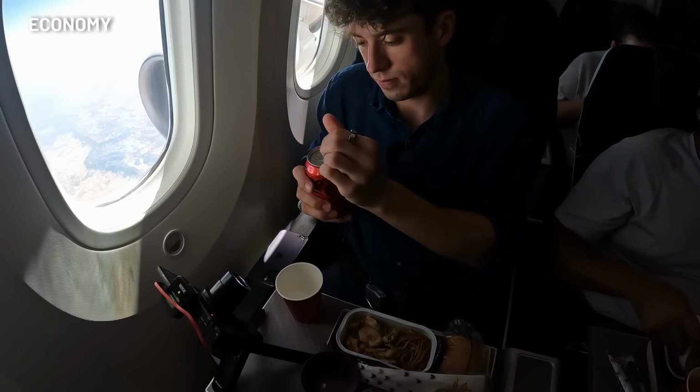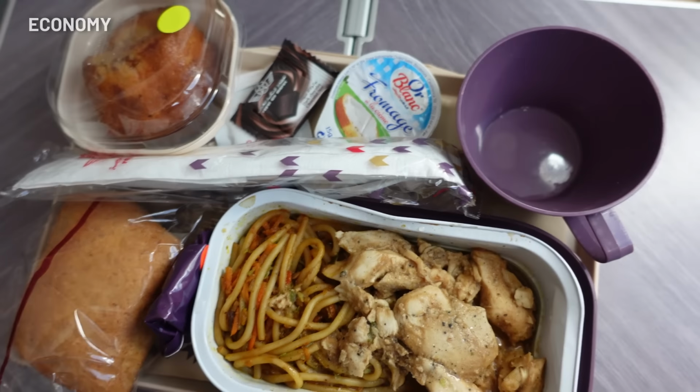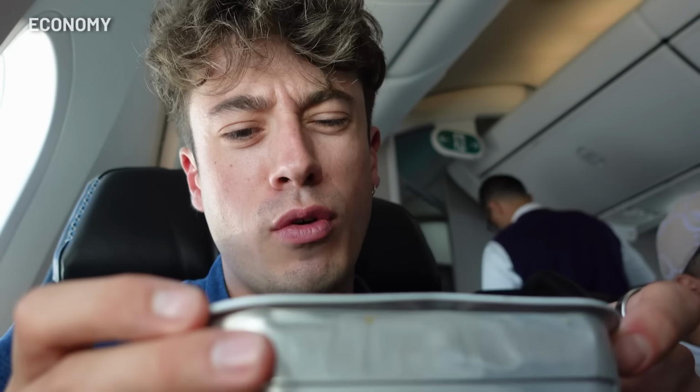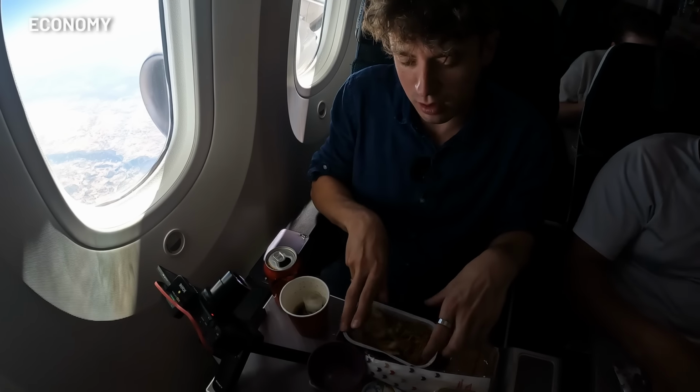Well, I'm pleased to say lunch has been served. In the end, I had an option between chicken, fish, or pasta. I went for the chicken, it's like the safest bet. And interestingly, there's not rice with this chicken dish, there are noodles instead. It does look a little bit beige, maybe not the most appetizing, but it smells pretty good. It's a decent portion.